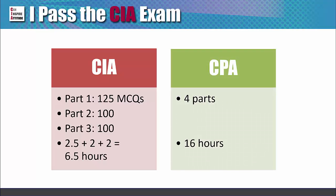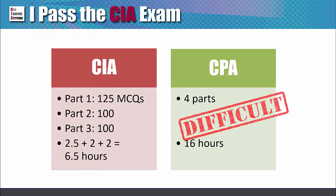For the CPA exam, there are 4 exam parts. Starting April 2017, each section is 4 hours, meaning a total of 16 hours. The CPA exam has more parts and total duration more than doubles that of the CIA exam.